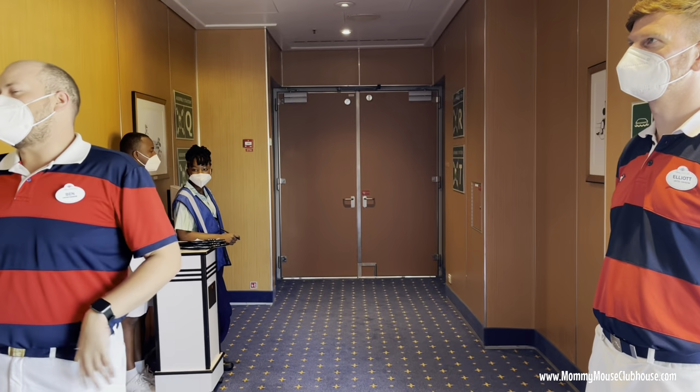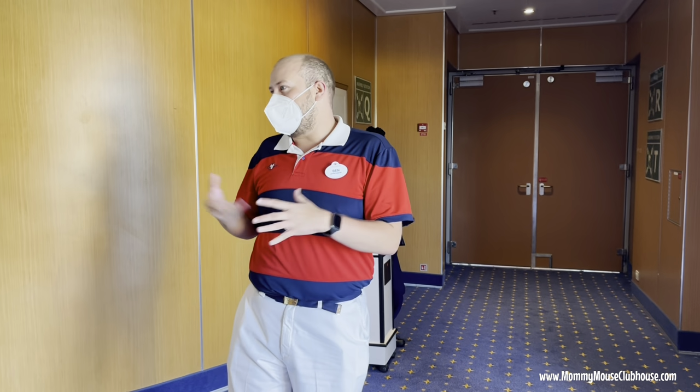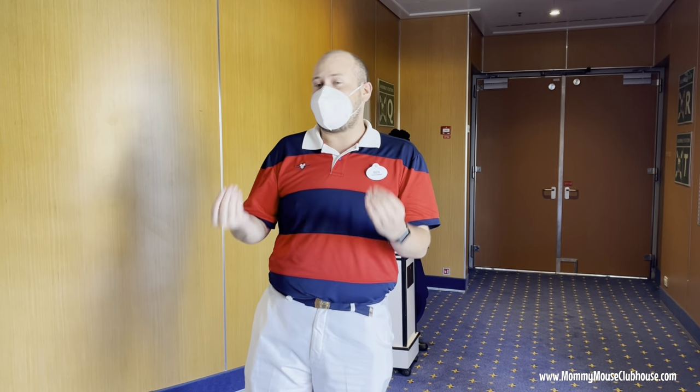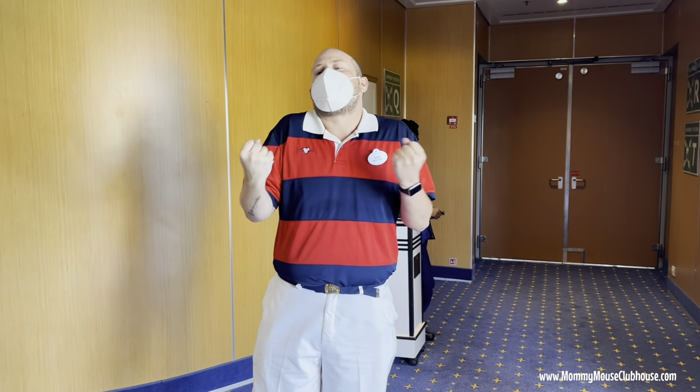Palette. It's one of the three dining rooms we have on board. Now what's fascinating about Disney Cruise Line is that your serving team follow you around the restaurant. So you'll be having the same servers for your whole journey. So you really get to know them very well and they become friends at the end of it.